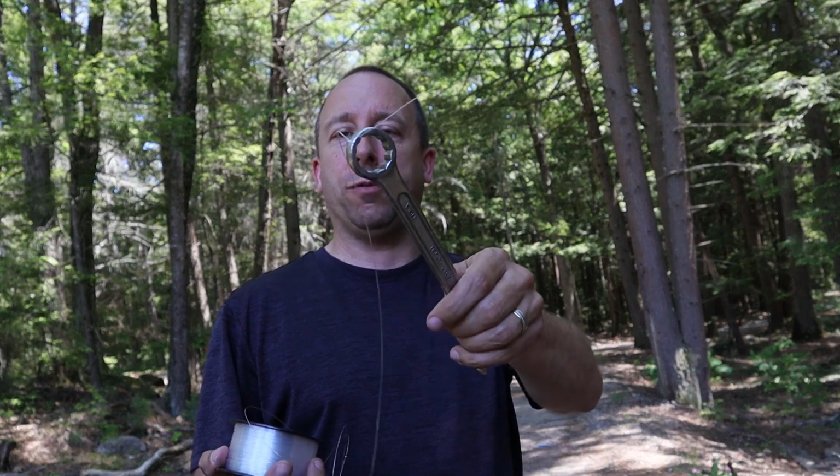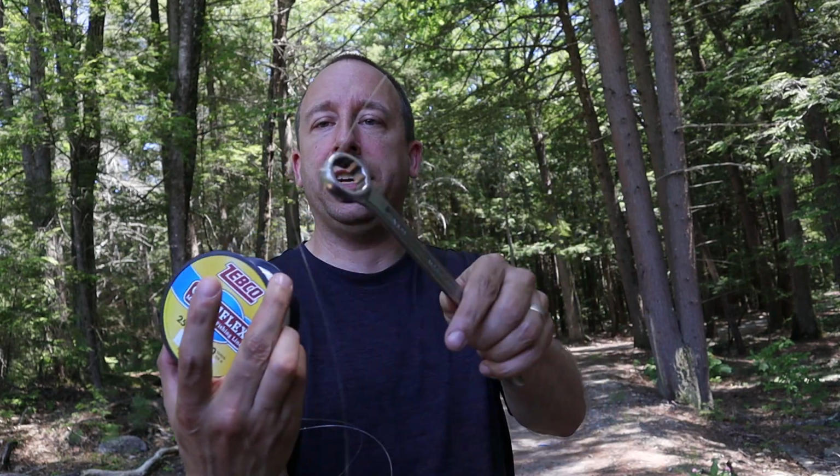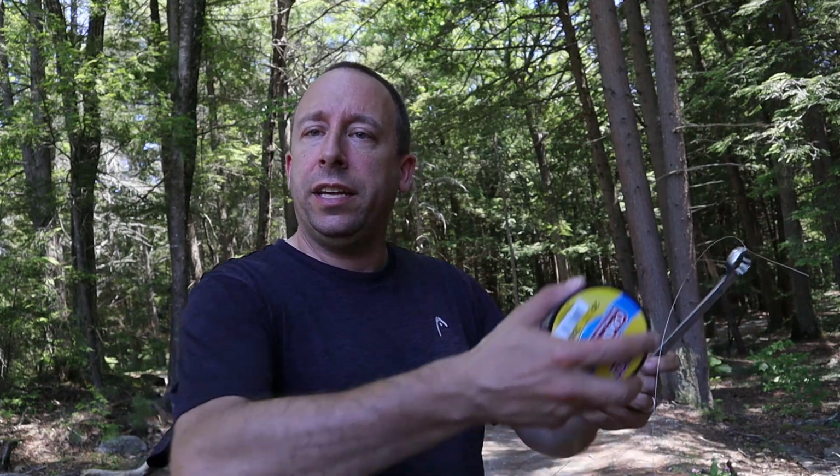Okay, so to set the antenna up, I've got my trusty old 3/4 inch wrench. I've got some, what is this, 250-pound test fishing line tied to this thing, and I'll just zing it up in the tree as far as I can get it, and then we'll tie off the other end of the antenna and pull that up.